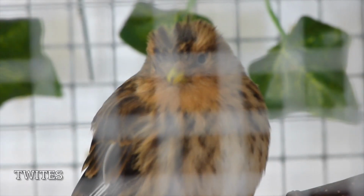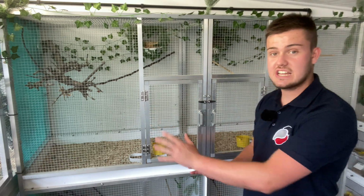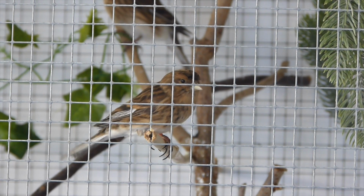And if success wasn't enough for you with the bramble finches, we've also got some with the twites. Now, last episode, we changed things up for the twites. We removed the divider to give the twites the whole 6-foot aviary. We then introduced another cockbird. So in there, we've got 2 twite cocks and 1 hen.